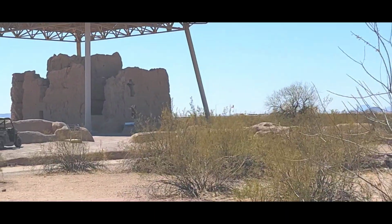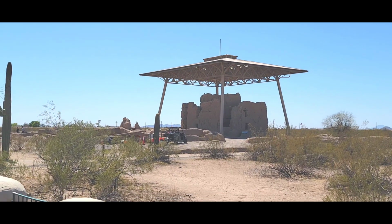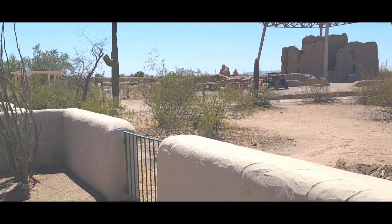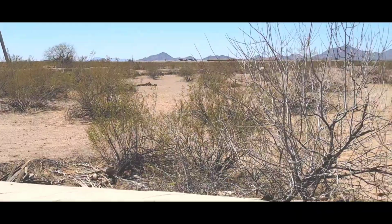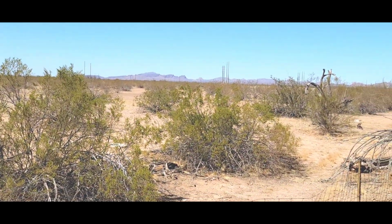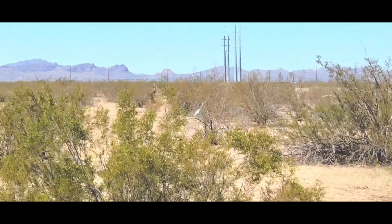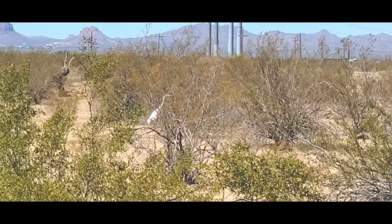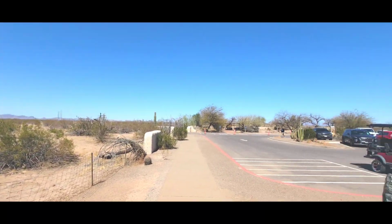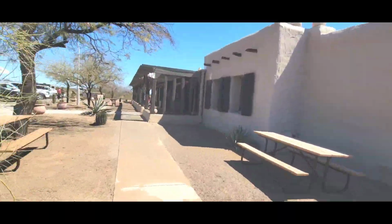So they were skilled farmers, and with this sophisticated irrigation system, they were able to cultivate crops in this arid desert environment. They grew corn, beans, squash, cotton, and also, of course, harvested wild plants. Their houses were called pit houses, later supplemented by adobe structures, which is kind of what we're looking at. They also built these large ball courts and played a version of a Mesoamerican ball game. Isn't that interesting? And of course they produced beautiful jewelry and pottery, some of which you'll see in this video from the artifacts that are in the museum here.